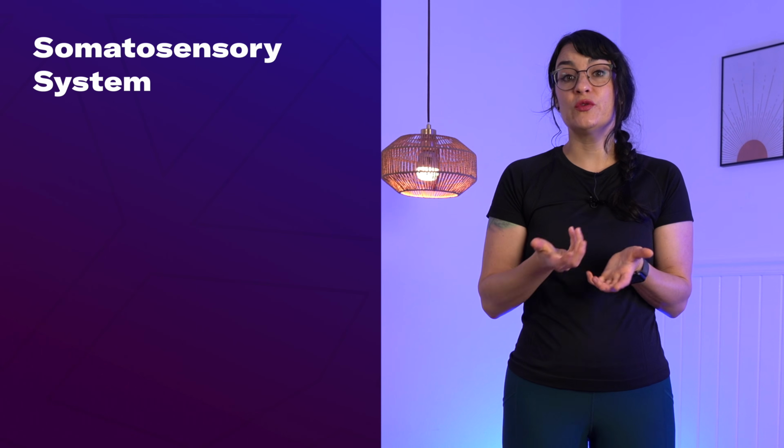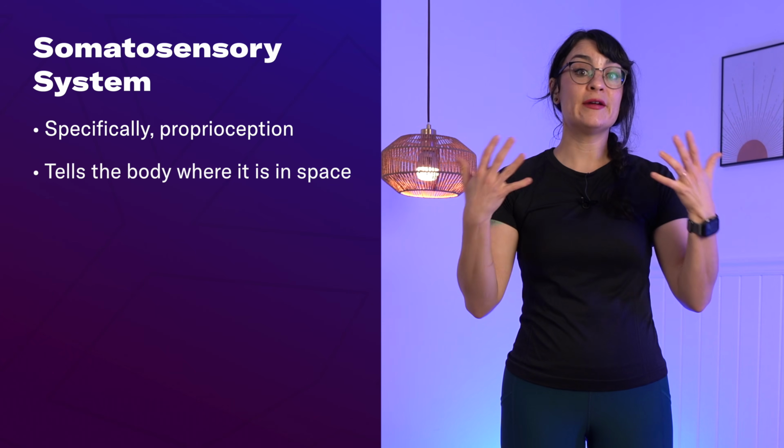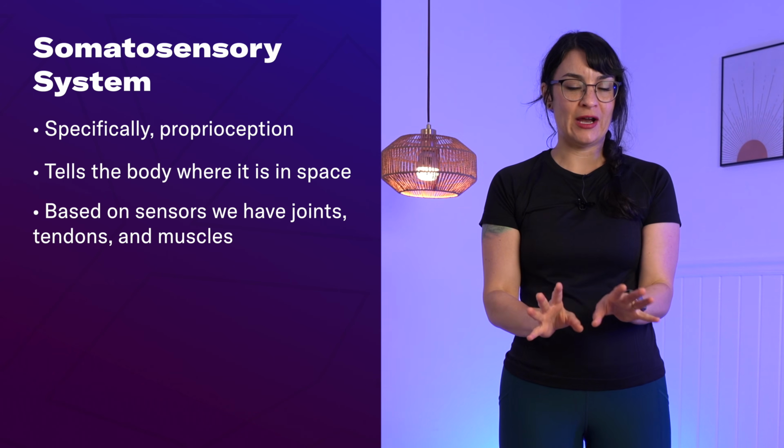And lastly, your somatosensory system, which includes proprioception. This system is responsible for telling the body where it is in space based on sensors that we have in our joints, our muscles, and our tendons, even when you have your eyes closed and you've taken away the visual system. So with this understanding, let me show you 4 crucial exercises to help you get your balance back by challenging each of these 3 systems.